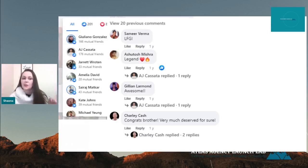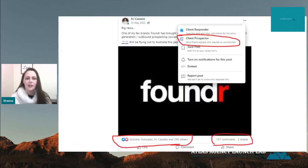Alternatively, you can automate this entire process. Okay. Client Prospector. If you click on those 3 dots there at the top, Client Prospector will pop up. You press run. You just press a button and it does all of it for you. Okay. You can choose reactions. You can choose comments. You can choose both.